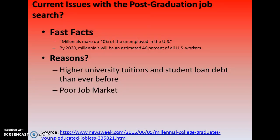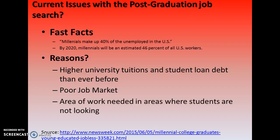Another reason is that, while it is an improving job market, it is still not relatively strong in the sense of what millennials and post grad students need in order to find a job. And lastly, there is work needed in areas where students are not looking. There is a lot of work out there, and like I talked about, the job market is somewhat improving and there is more showing up. However, many students are not majoring or choosing to study in these areas, and that is becoming quite an issue because there is a demand for work, but it is not necessarily what is being sought after.